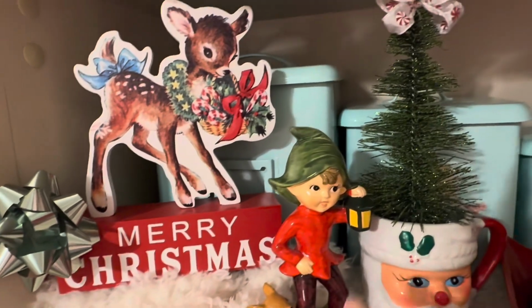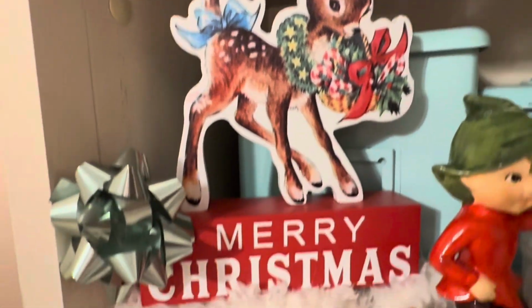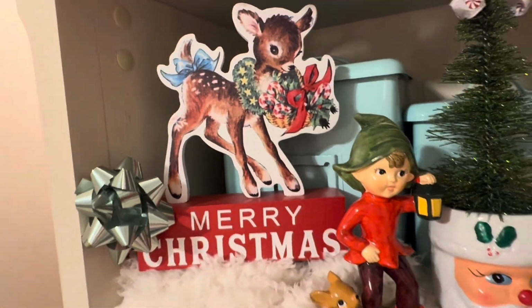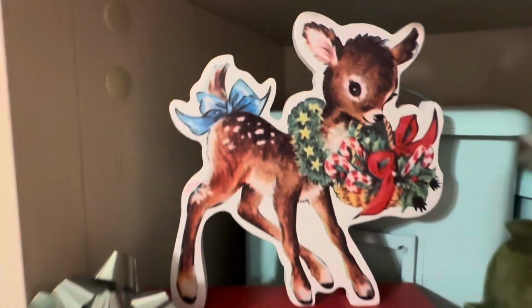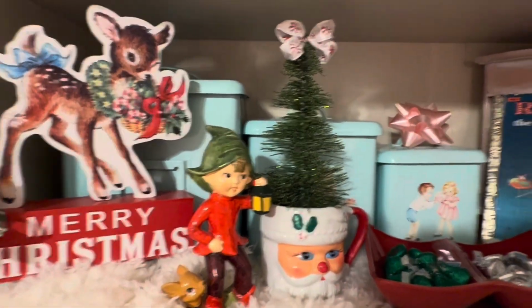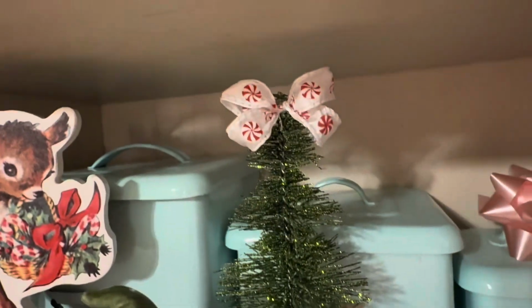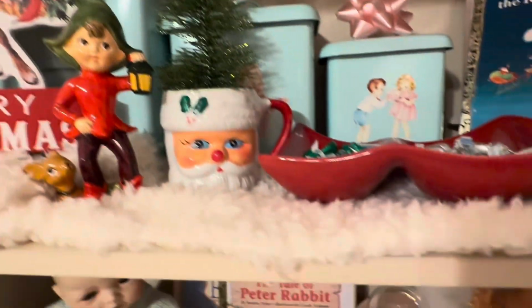Here's my other little guy that my friend Laura sent me. And I forget where I got that, but there it is, a little stand up. That's a lot of bang for your buck if you get something like that. It really can fill up a little corner. This little guy didn't get a lot. I kind of kept him a little bit plain.